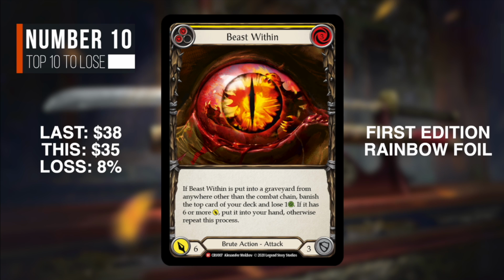So most cards were not going down this week. And so a lot of these are just kind of small movements. There are a couple significant ones to chat about. This is not one of them. Beast Within going from $38 to $35 just isn't that significant, honestly, in the grand scheme of things. But we do have a lot more Crucible cards on this list.